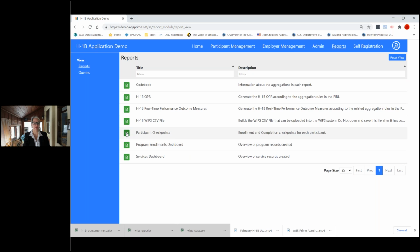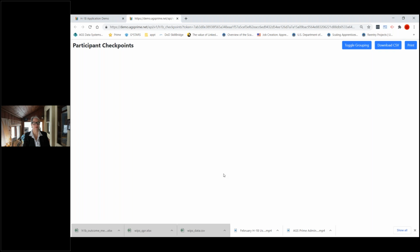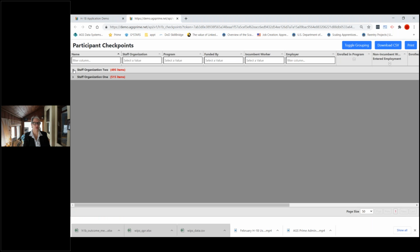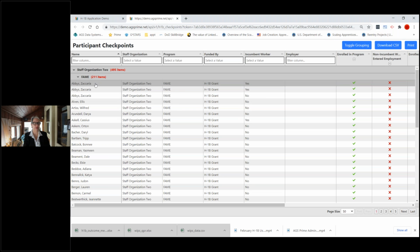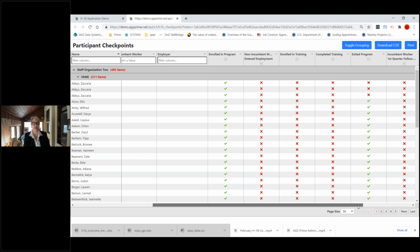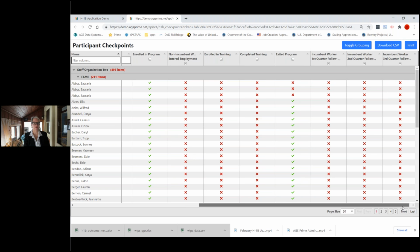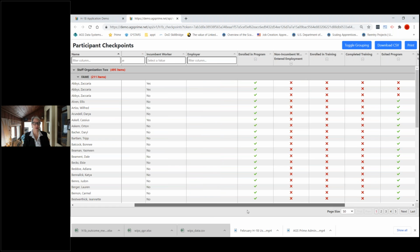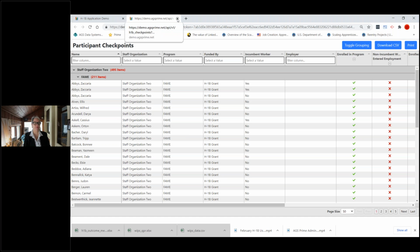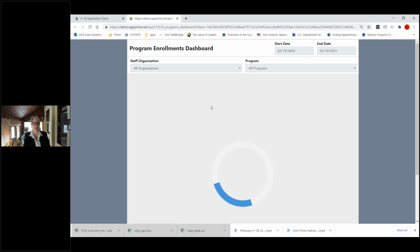Last report I just want to show you is kind of a checkpoint report. It gives you the ability to see at a glance all of your participants who are in the system, and you can see by staff, organization, and by program name. I'm just going to pick on Abby Zakaria, and you can see these key milestones with red X's and green check marks, kind of where they are at the big picture, so you can keep a handle on your data at a big picture across all these thousands of apprentices. Very, very popular report. So again, the reporting is pretty widely used, heavily depended upon.